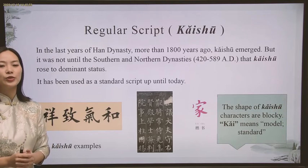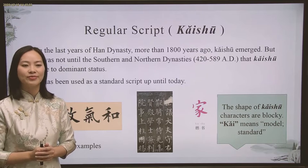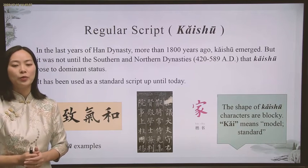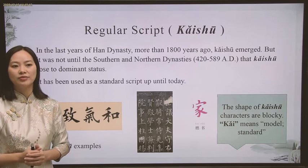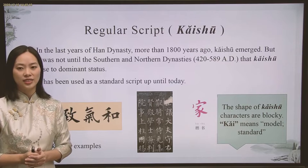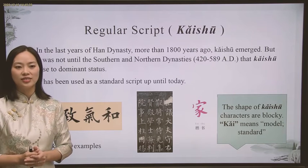Then this is the regular script, which is called 楷书 in Chinese. In the last years of Han Dynasty, more than 1,800 years ago, 楷书 emerged. But it was not until the Southern and Northern dynasties that 楷书 rose to dominant status.